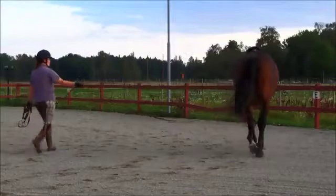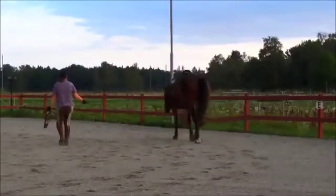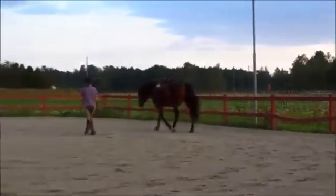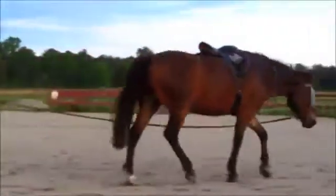Once again, just be aware that he yields those hindquarters a little more to you. See how he pulls out the shoulders a little bit. So keep trying to work the hindquarters. Even right there, you're kind of walking in a straight line, which is okay, but just keep asking to push those hindquarters away from you just a little bit more as you can.